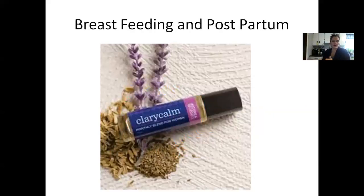Now, breastfeeding and postpartum. So when it comes to breastfeeding, just like the babies themselves, we are all different. If you're having a difficult time with latching or anything, please talk to your lactation consultant. I do, however, have some tips for you for other areas of concern in this department. First, milk supply. I did have a personal problem with milk supply, and I was instructed to use 1 drop each basil and fennel essential oils in a roller bottle with fractionated coconut oil. Applied topically to my chest a few times a day, I had a great supply.